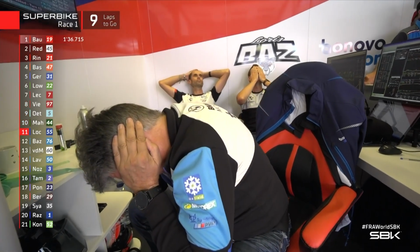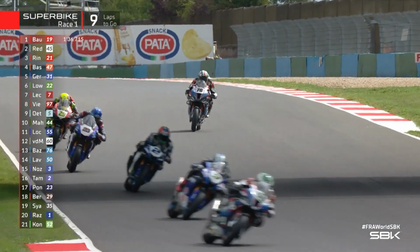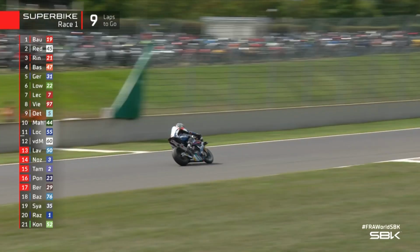You mentioned about that bit of a bobble that he had half a lap ago as well. So for Baz, pretty clear he was right on the limit, and now drops all the way down out of the points paying positions, but he has managed to get himself rejoined.